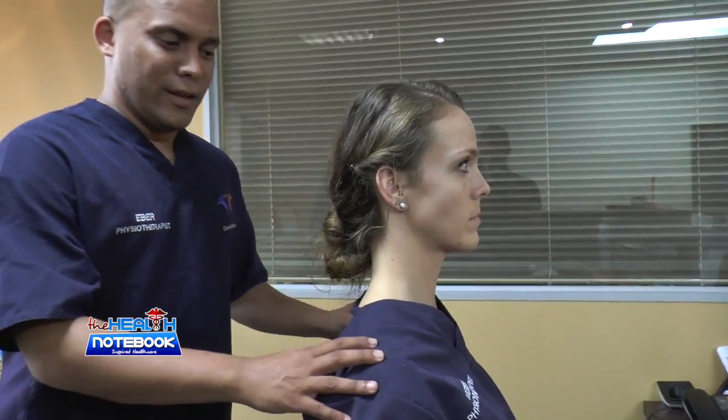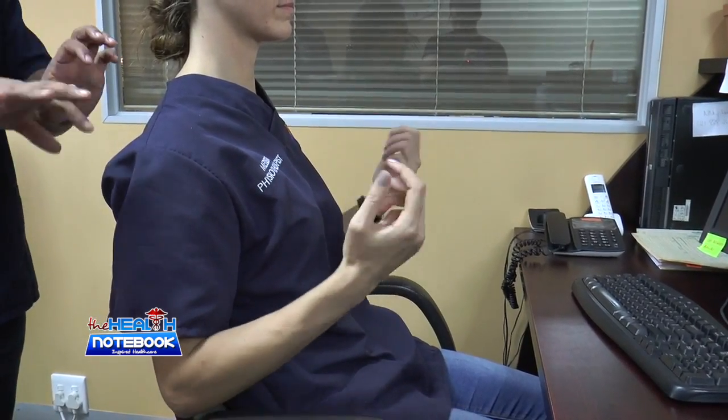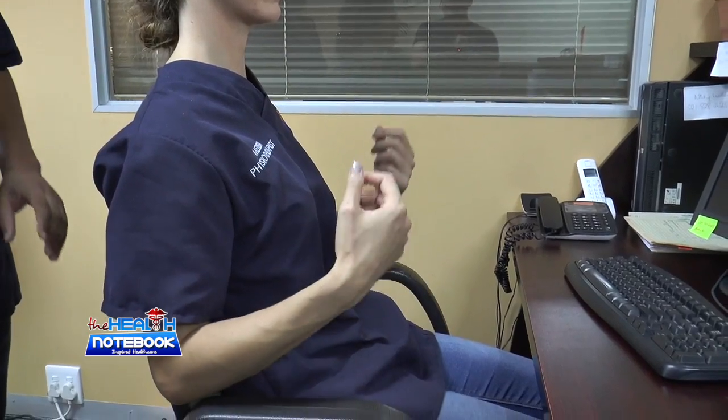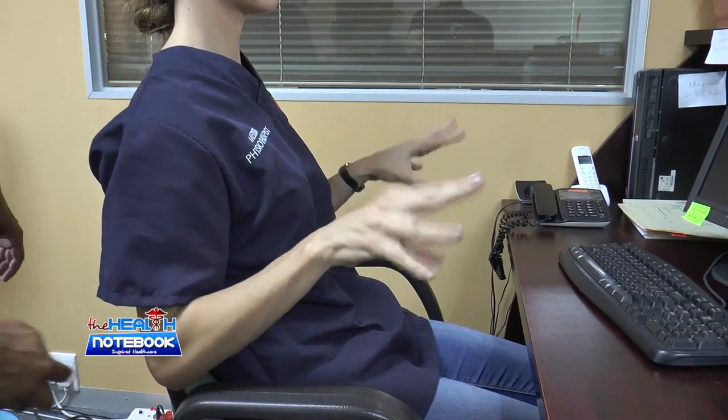The next one, you can do some wrist rolls. So you just roll your wrist like that, just to keep it moving. Otherwise it was stuck in one position the whole time, typing down. You can also do your finger flicks, which is important. It helps with circulation in your arm as well. So that's just to name a few.